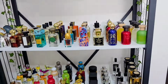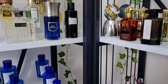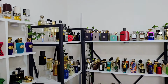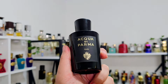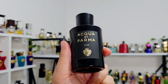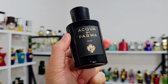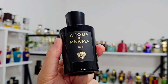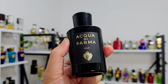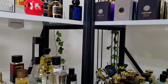Okay, let's go to the next entry, and the next entry comes from the house of Acqua di Parma. I think you know which one is the fragrance. It's very simple. It's from their black bottle lineup. Oud. Again, very westernized, but very well done, very beautiful, very elegant, very, very versatile. Very good performance also with Oud from Acqua di Parma. I actually wear this one mostly in spring and fall, but you can wear it also throughout summertime if you want, especially in the evening, and also throughout winter time. Very good quality, a very beautiful scent. Oud from Acqua di Parma.